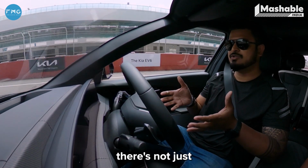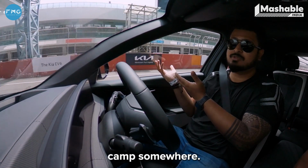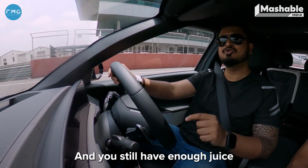This car is not just there to be practical in your life, but also quite utilitarian, especially if you want to go and camp somewhere. You can just power your whole tent up, power your appliances just by using this car, and you'll still have enough juice to get back home.